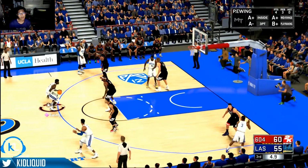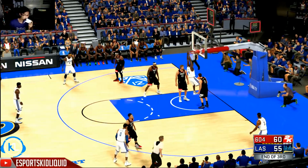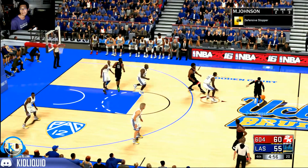Westbrook passes to Ewing. With 2 seconds left. No good. And that's it for the third quarter. Both teams scoring well as we head to the fourth. It's Vancouver up 5. And coming up as soon as we return from break, the fourth quarter gets underway. Thanks for joining us again as we get set for the fourth quarter. A terrific game so far.